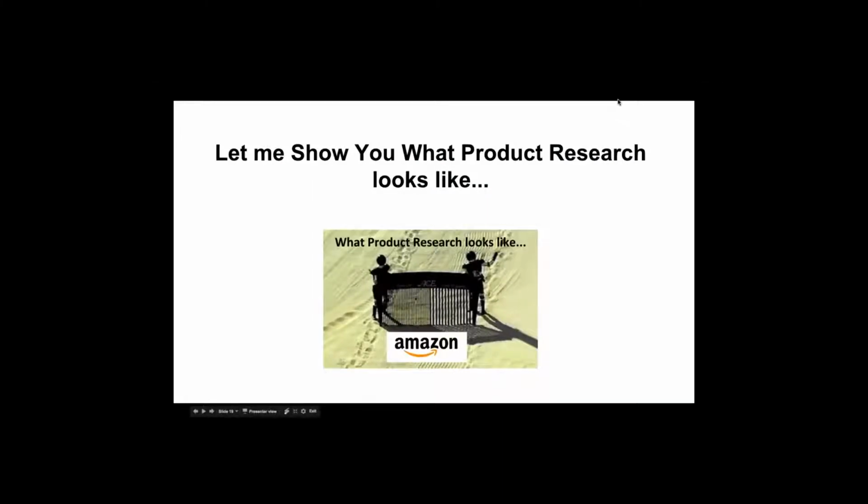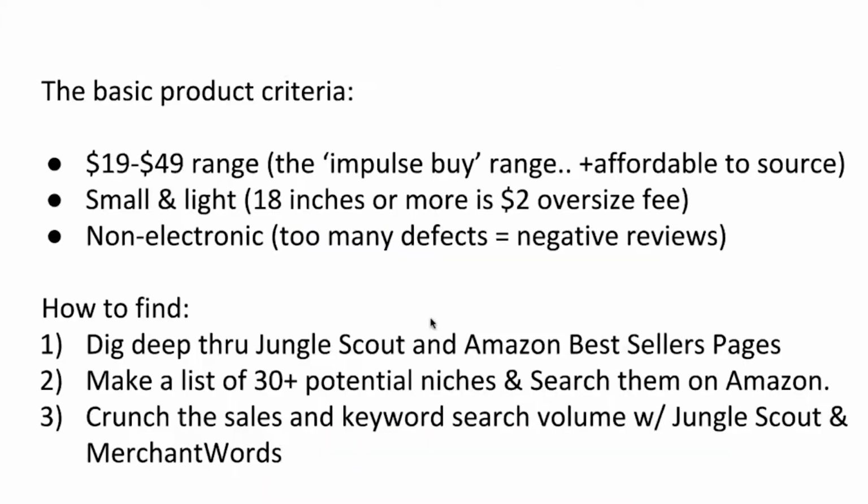Okay, let's go right into what product research looks like. So, let's get right into it. The $19 to $49 range, that is known as the impulse buy range. It's not that big of a decision to make an order on Amazon for that much. You're not gonna have to ask your wife or husband to order something. So that's the philosophy behind that, and also it's in the affordable range to source.